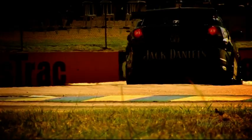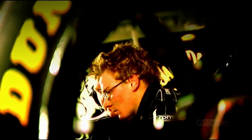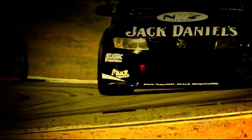So that's a quick trip inside the inner sanctum of a V8 supercar race team. The transporter is one of a team's most critical pieces of equipment, and it serves many purposes, but the simple fact remains, without it, a team can go nowhere.